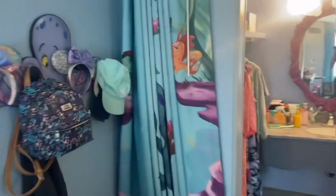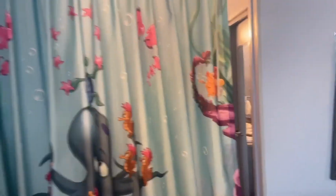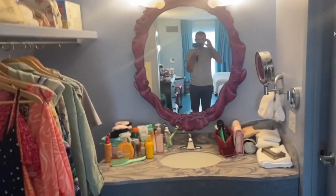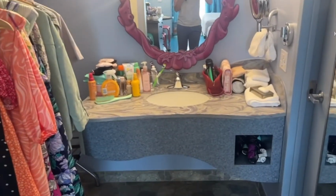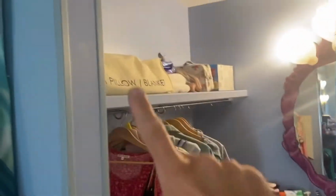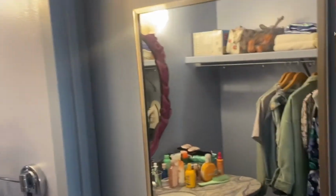I'm just gonna draw that curtain to show you that actually, guys. Obviously, the theme of the room is Little Mermaid, so. Little Mermaid curtain there, drawing. Pull that back. Right, and obviously, you've got, hello! Hi! So, you've got sink and all the bits out there and stuff. You get more storage up there, bits there. And then, obviously, another mirror.